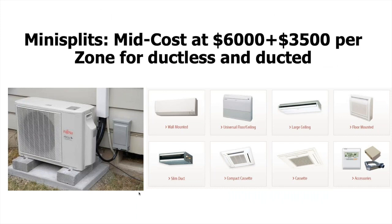In my house, I have something just like this. I have a wall-mounted fan coil because that costs me the least amount of money to install in my house. Here I have a $6,000 plus $3,500 per zone. That is pricing that's accurate to California on average. The lowest price you would see is $4,500. I got it for $3,500 as a sweetheart deal with my friend, who's like my friend general contractor, so he came over and helped.